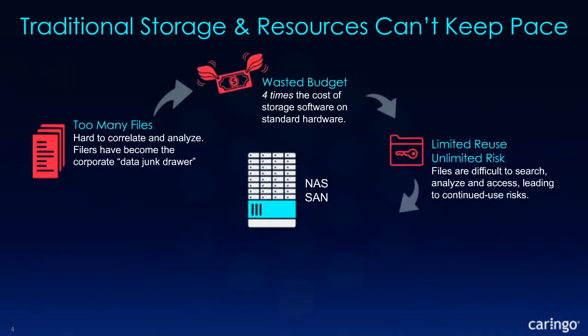Limited use and unlimited risk are also issues. Files are difficult to search and difficult to analyze. This leads to continued risk, whether it's for litigation, where you can't find the file you want, or whether you just can't find the file to reuse. There are significant issues in searching files.